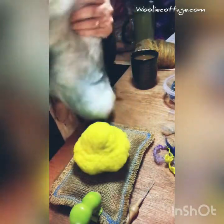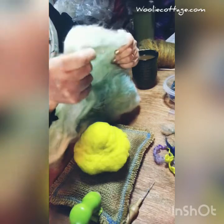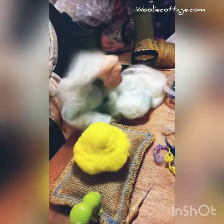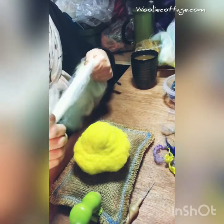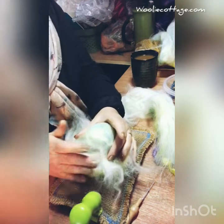Right, now, next. Grab, just take a strip off your bat, or pluck the colours out that you want in there, whatever is easiest for you. I'll stick that to one side for a minute. And then I'm gonna pull off some small sections, and I'm just gonna fan it out a bit, and I'm gonna layer that over the top, and then I'm gonna start to felt that in.